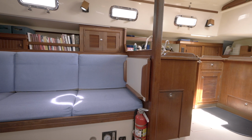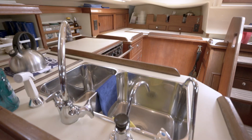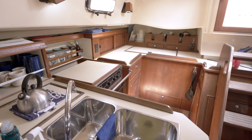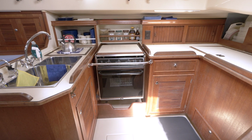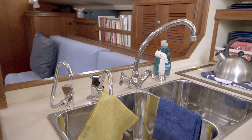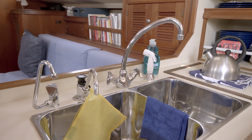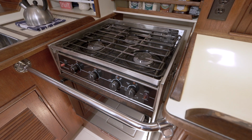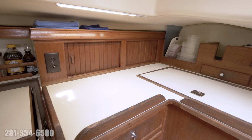Just starboard of the companionway, the galley can be easily accessed from the cockpit and the main salon. It features a wraparound counter providing an ample workspace as well as numerous drawers and cabinets. There is a Seagull freshwater filtration system installed at the galley sink, and it also features a 3-burner LPG stove and oven and refrigeration system.